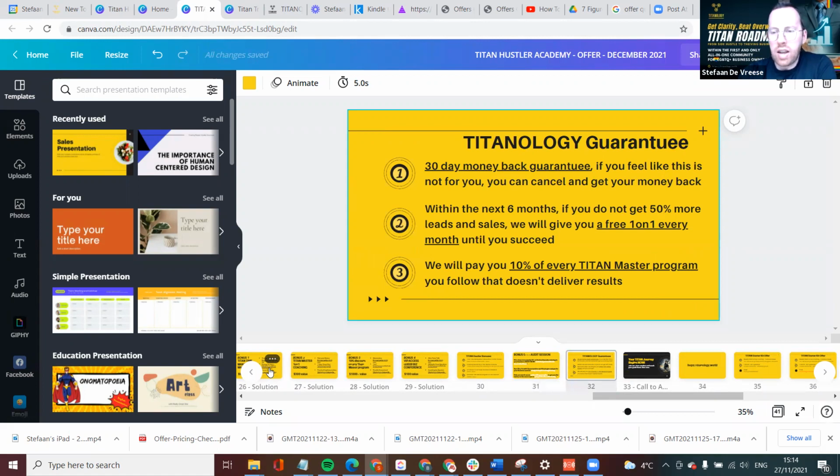So this is also what you guys have seen. The 30-day money back guarantee, no questions asked, like you can cancel and get your money back, right? But you have to say this with conviction. You don't just throw it out there hoping that they will not use it, because that's not how it works. You're the expert here, so you know exactly that if they go through this program, they will be successful. They will get the results. So you can put it in there: within the next 6 months, if you do not get the result, we will give you this and this.